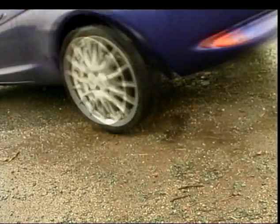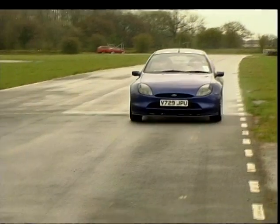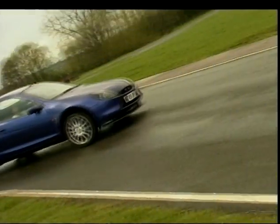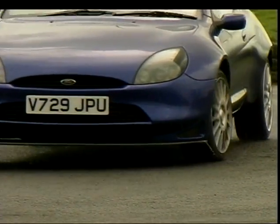And when you consider that the 1.7 version of the Puma is £15,000, that works out at about £8,000 extra for the pleasure of shaving a second off your 0 to 60 time and adding 3 miles per hour onto your top speed, which does make them rather expensive seconds. But hang on just a minute, because there's more to this car than a couple of seconds here and there. This is a great car because of its handling.